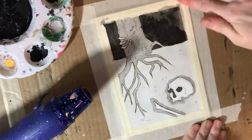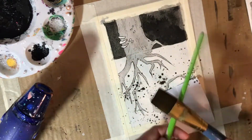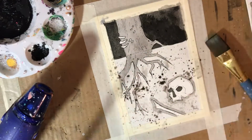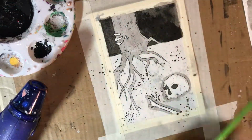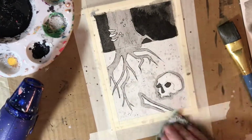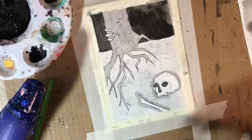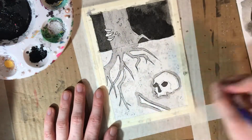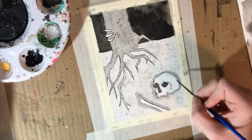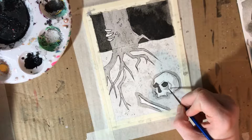After I had put down that initial amount of ink, it was definitely looking a little bit too dark for my liking. I only wanted some subtle texture, and so I ended up blotting the majority of that ink back up with my paper towel. I did this in several layers, and ultimately I think it makes that section of the painting look more interesting than it would have otherwise.